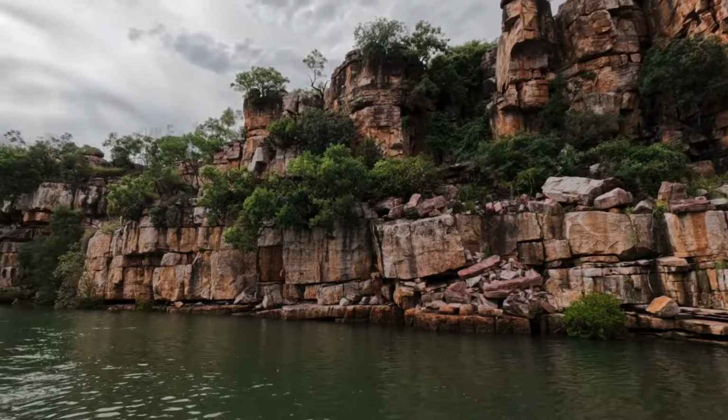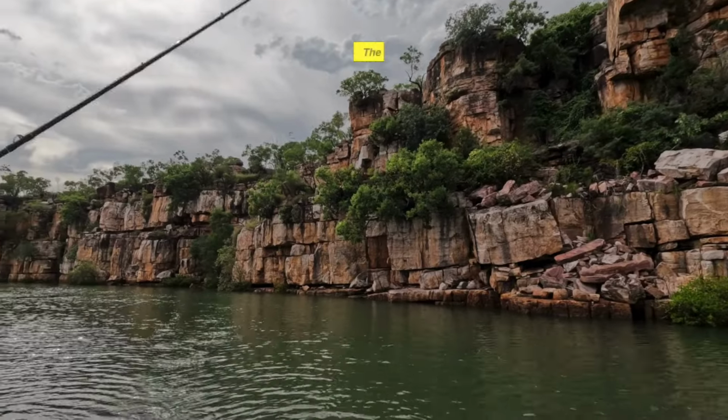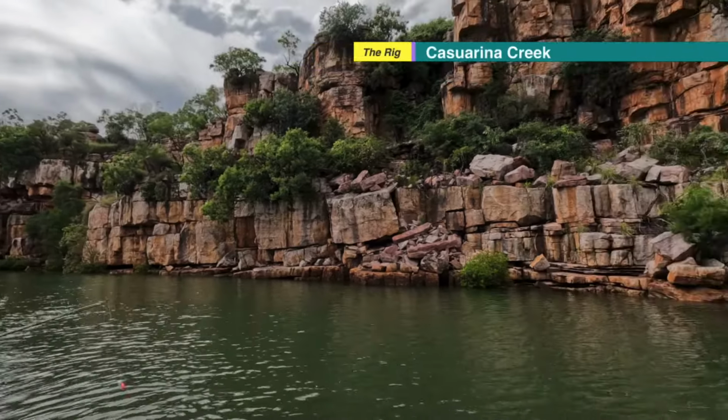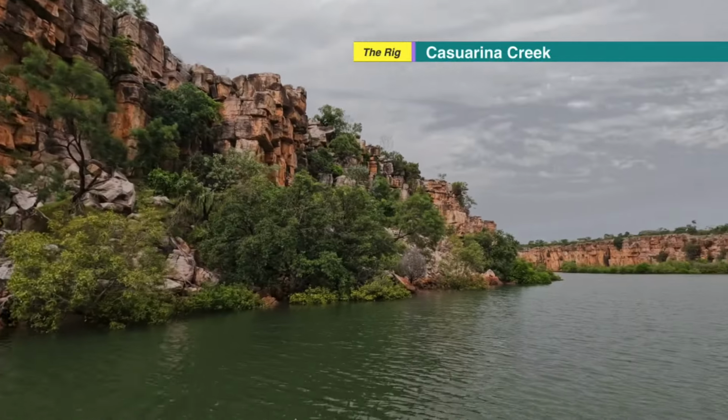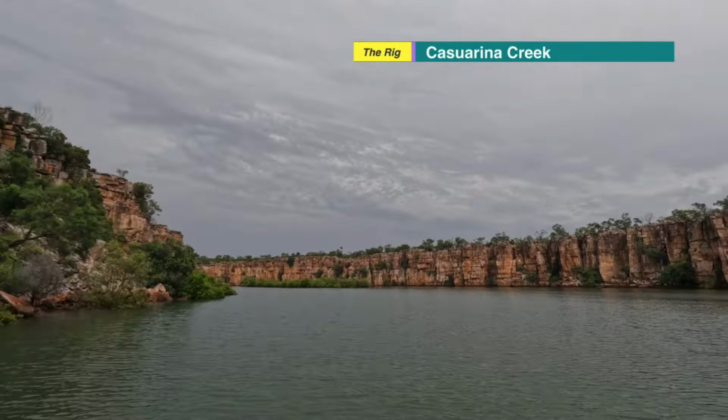Jacks up here, but so far nothing. It's a bit quiet on the fishing front this morning, but the view, wow. Your average fishing spot? It's like, who stacked up all those rocks?